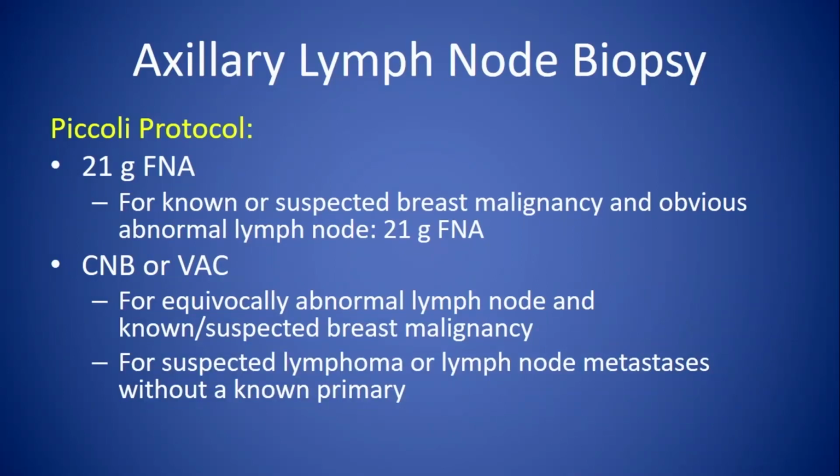For axillary lymph nodes, this is what I usually do. For a patient with a known or an absolute BIRADS 5 mass in the breast, so a known malignancy or a very suspicious lesion, if she has an abnormal lymph node and they want it biopsied, I'll do FNA. And I usually use a 21 gauge. And if it's an obvious abnormal lymph node, I almost always get malignant cells, and that's basically what they want to know. Are there malignant cells there or not?